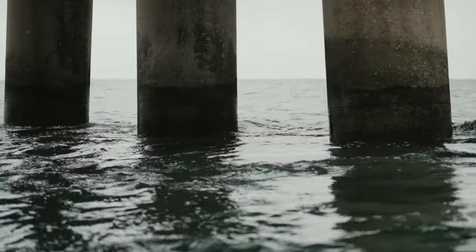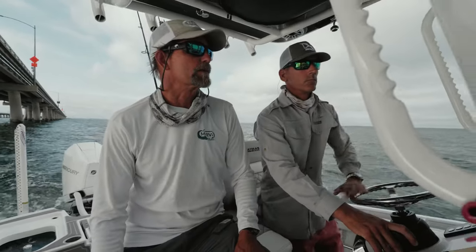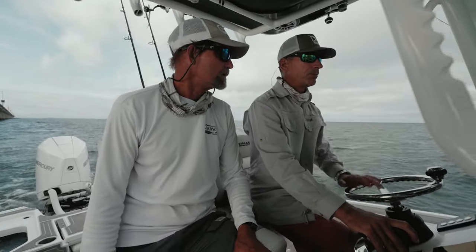It's kind of a starting point for everybody. You come out of the inlet, check the poles, go to some water where you have seen fish, where we've seen some rays, or where there's bait. So any kind of structure out here on this bay they're going to get on? Yes.